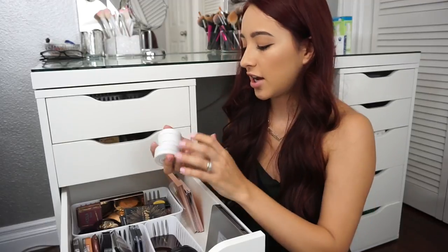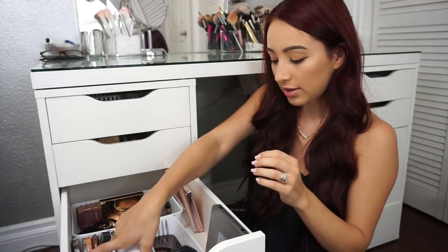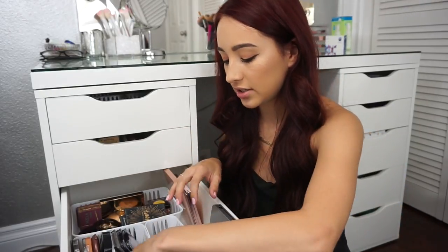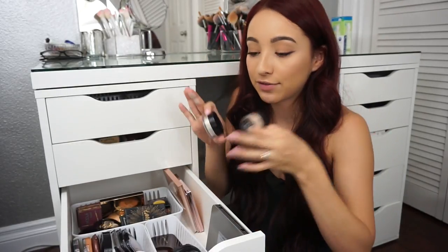Next is ColourPop highlighters that I really do like. Their highlighters are something that I really enjoy. So I'm going to keep these. This is a Sephora highlighter that is just so subtle. I'm going to give away. I don't use it. My Artist Couture highlights that are blinding, literally blinding if you use these.